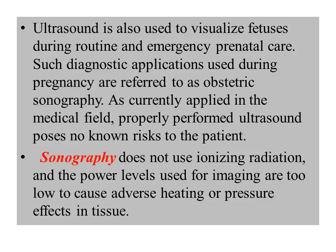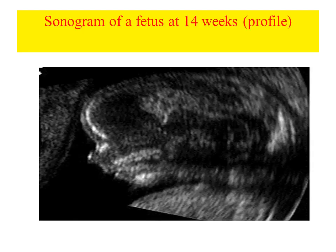Ultrasound is also used to visualize the fetus during routine and emergency prenatal care. Such diagnostic applications used during pregnancy are referred to as obstetric sonography. As currently applied in the medical field, properly performed ultrasound poses no known risk to the patient. Sonography does not use ionizing radiation, which is its safety advantage, and the power levels used for imaging are too low to cause adverse heating or pressure effects in tissue. Sonogram of a fetus at 14 weeks.